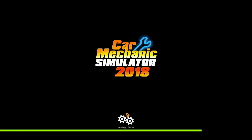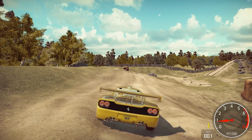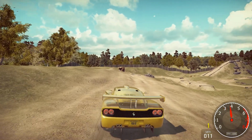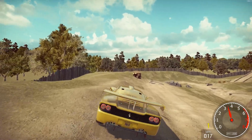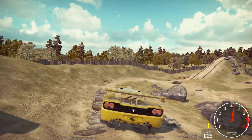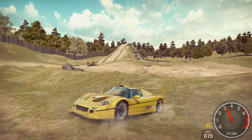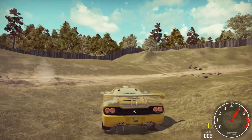I've never been to this track before. The only time you would ever come here is if you had like a rally car or maybe a truck. But here we are, guys. We're at our F50, and we're about to see. Oh my God! You got to be really light on the throttle. It sounds amazing, though. All right, we totally bottomed out there.